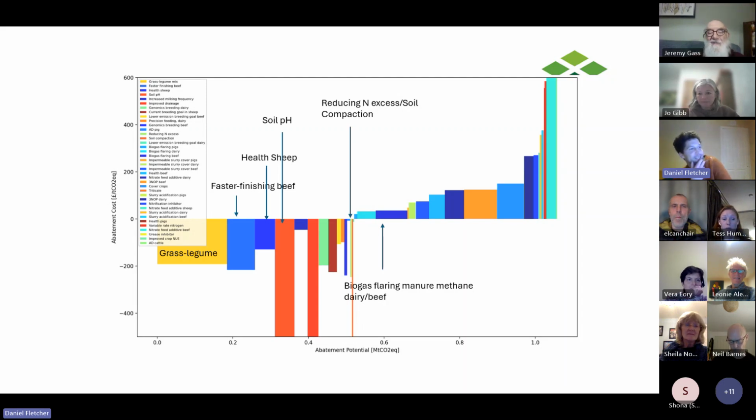But in theory, it could save them money. On the ones on the right hand side where they're above the zero, this is costing money now. So these two measures here are basically, rather than letting your manure, if you've got a big slurry storage, say, being exposed to the atmosphere, you cover it with a big balloon essentially, capture the methane and burn the methane so it turns to CO2 rather than releasing its methane into the atmosphere. This can abate a fair chunk of emissions, but it's costing money. There's no incentive to the farmer to do this, right?